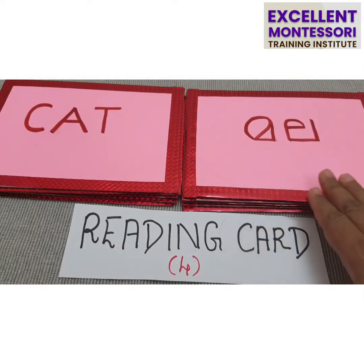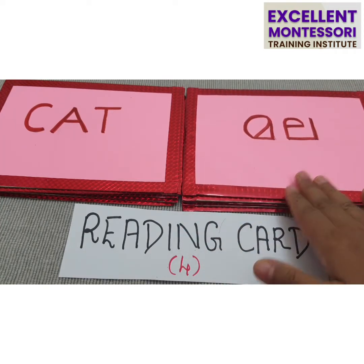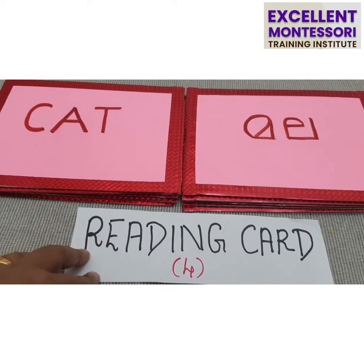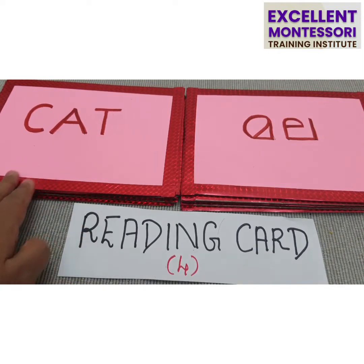These are reading cards. We have 2 sets of reading cards, one in English and one in Malayalam. And as the name itself suggests, it helps the children in reading preparation. It helps them to read the comprehension. It also increases their vocabulary.